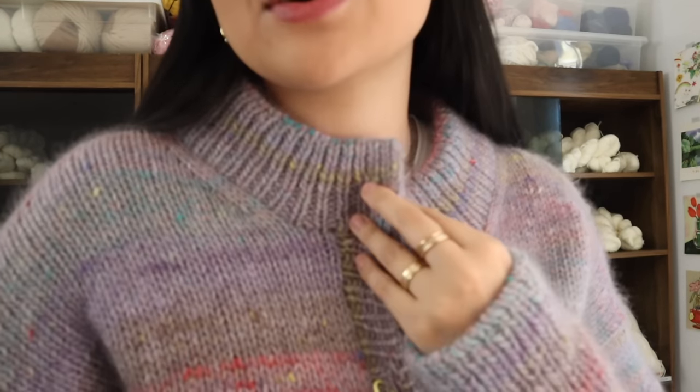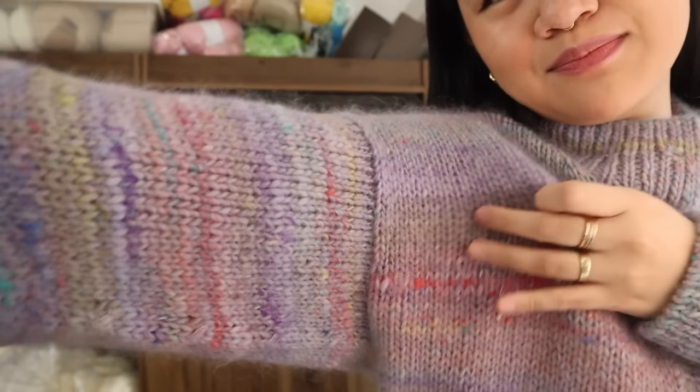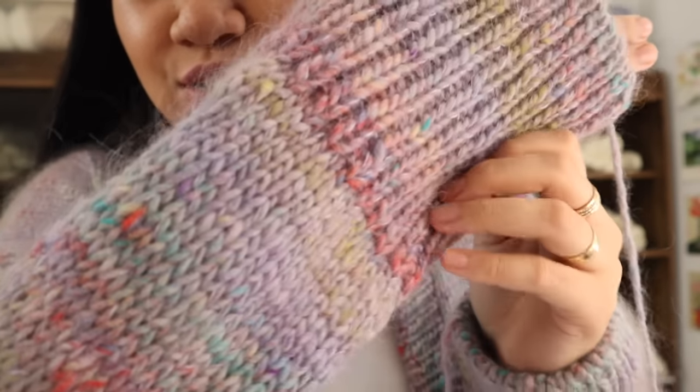Oh my god, it's so stunning. I could look at myself in the viewfinder forever. Let me give you guys a close up of how beautiful this yarn is. I've gotten so many compliments from my family. My mom, she's like, you need to buy more of this yarn, you need to buy a lot of this, because what you're doing here, it's good.